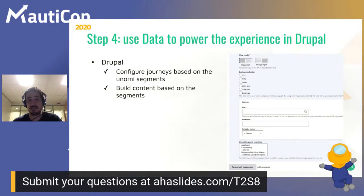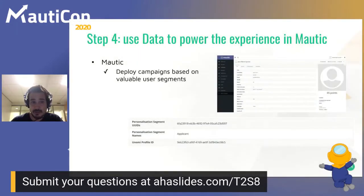Now, once we have these segments, we can start to use them, for example, in our CMS system, where we would say, okay, this block or this paragraph, we only want to show for this customer segment that we have been detecting. And this way you can craft specific journeys for specific users. And we can also get the same data from the CDP into Mautic. So for example, what I'm showing here is the contact that we have, and we add this data from the CDP, the segment that this person has been classified into.